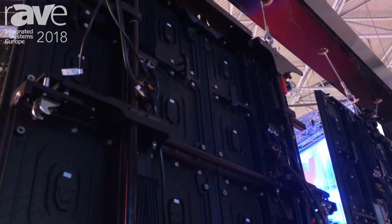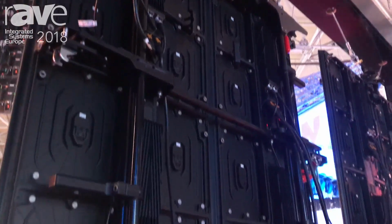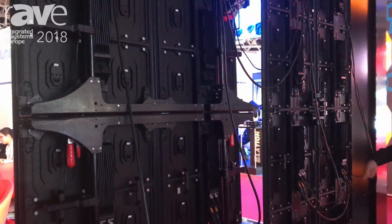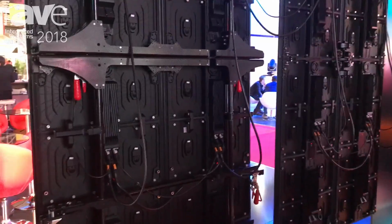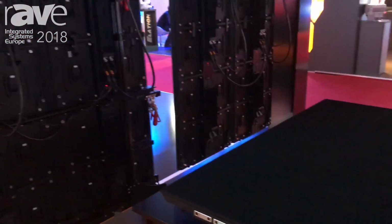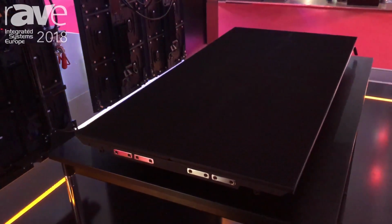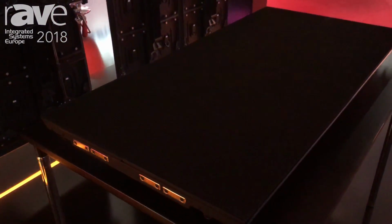So the mount and everything is all part of it? It's all part of it. Everything you see here is all part of that package. They come in rolling set carts as part of the package, and it allows you to deploy very, very rapidly, and it's incredibly lightweight. Okay, and how big is one panel? It's 600 by 1200, and it's about 13 kilos.